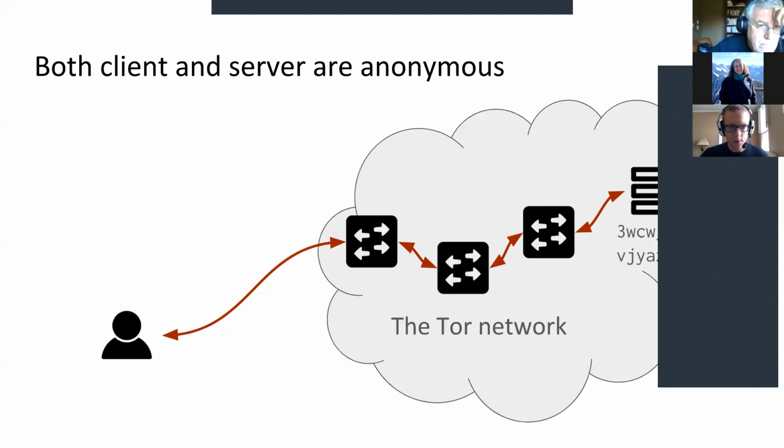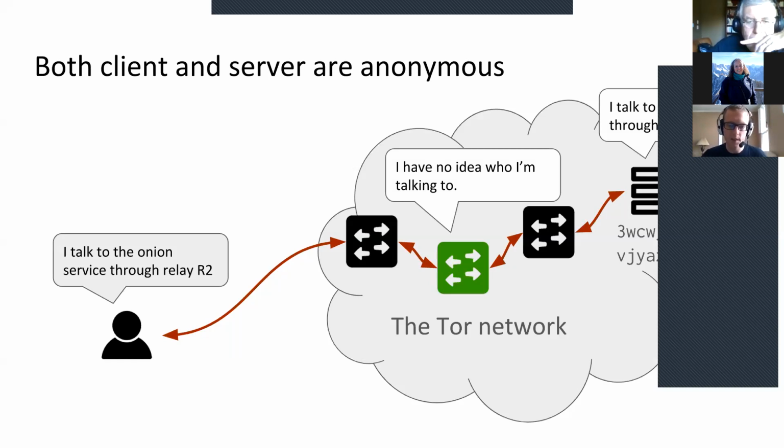Also, both client and server are anonymous. The client doesn't know the IP address of the onion service, and the onion service doesn't know the IP address of the client. It looks like this. They're basically both having a circuit, a connection to a middle point in the network. For the sake of simplicity, I'm only plotting 3 hops here inside the Tor network. In practice, it's actually more than that, but I will try to keep it simple for this argument. And the middle point in the Tor network also has no idea what it is relaying. It doesn't know the origin, and it doesn't know the destination of the connection. So it's possible to have a 2-way anonymous connection here.